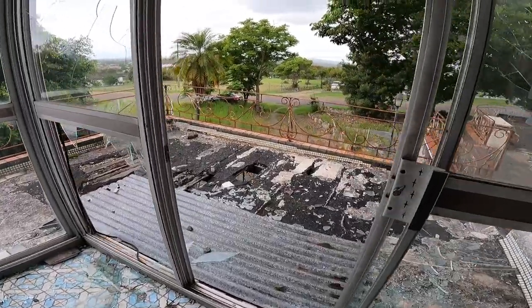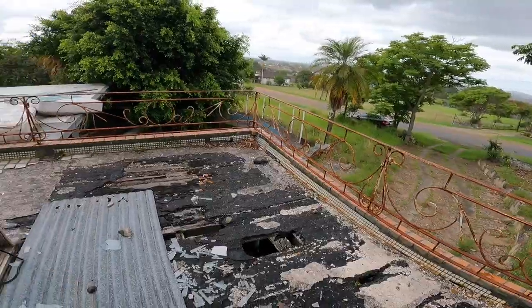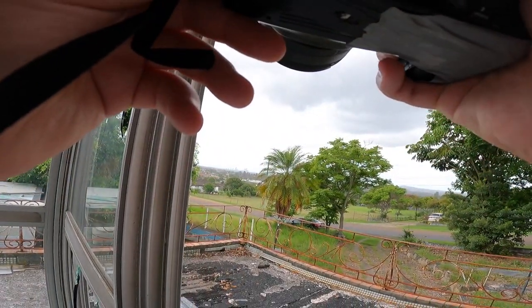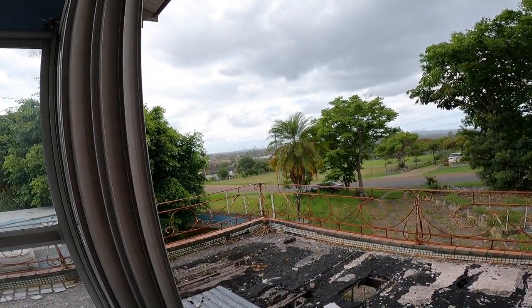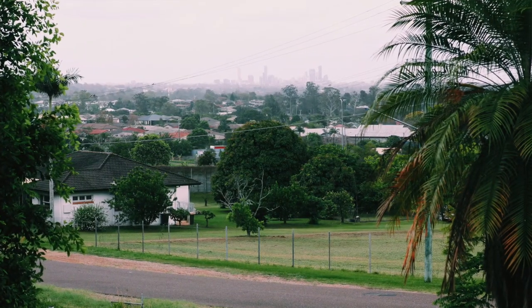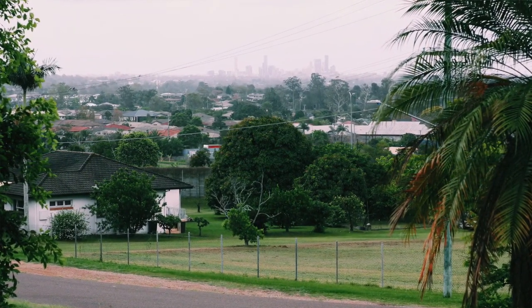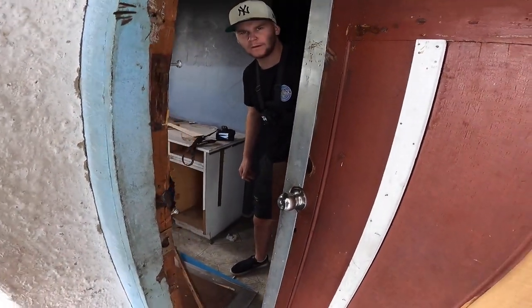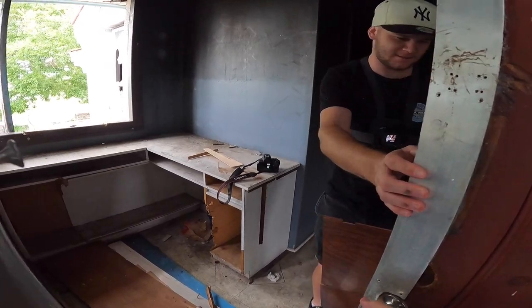While we're waiting for Flynn to open the door, I'll try to get a landscape shot of the city. I think it's Brisbane City. It looks like Brisbane City, but hello. Oh, someone's home. Nice.